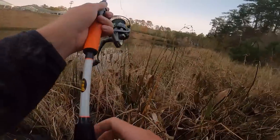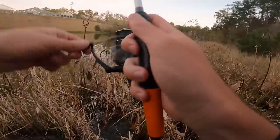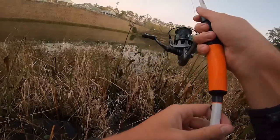Maybe it's not like gonna last me as long. But it might have something to do with the rod too. I really like this rod as well. So it kind of makes any reel kind of feel good. I might have to try it on like a worse rod or something. I don't know. Is that another fish?